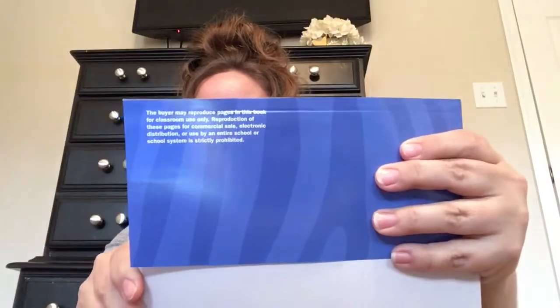And I was just reading on the back here, it says, the buyer may reproduce pages in this book for classroom use only. Reproduction of these pages for commercial sale, electronic distribution, or use by an entire school or school system is strictly prohibited. So I would say that would be a great resource for a teacher because it says that you can reproduce them for your class.